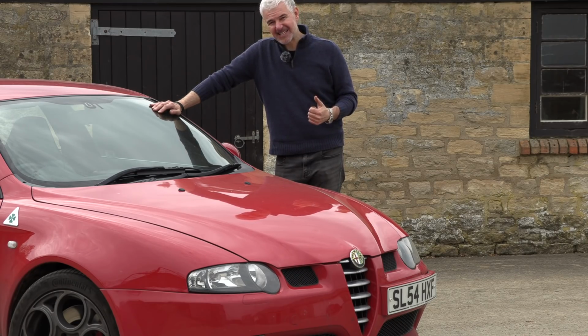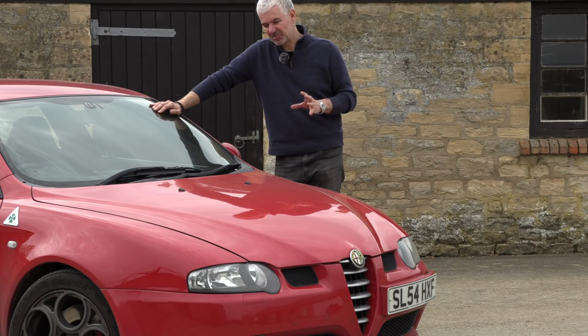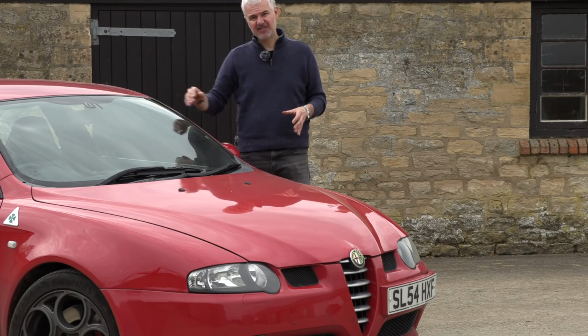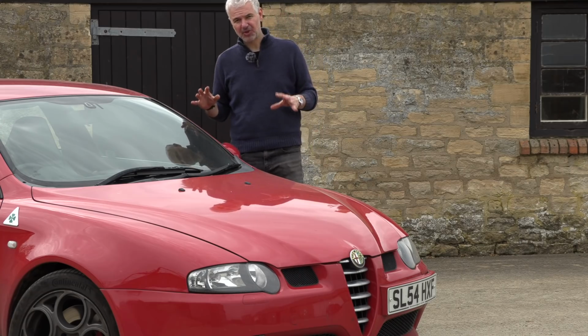It's pretty thirsty. It's not the worst in the world, but it is fairly thirsty. I think if you used it around town, you'd probably get early 20s or below that. On motorway runs, if you're doing sort of 70, I've seen sort of 30 miles to the gallon. So it's not terrible, but it's not brilliant fuel-wise. Insurance is fairly expensive, and things do go wrong.